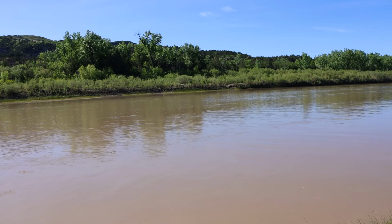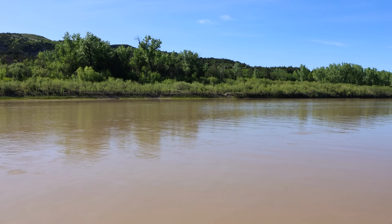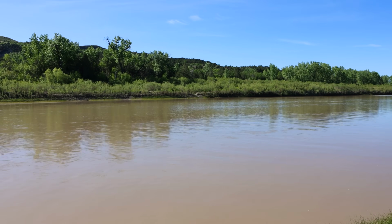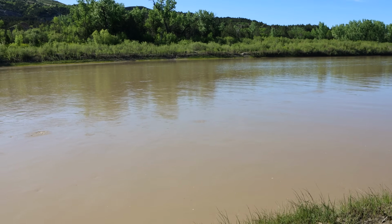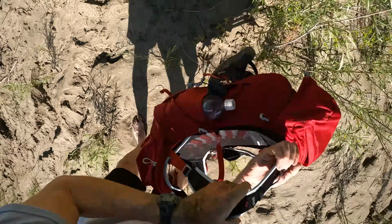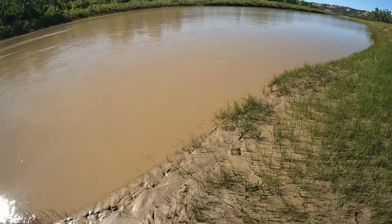Let me change into some shorts. I have some shorts with me. I brought shorts just for this purpose. Let me put this camera away. I'm going to get the GoPro out and we'll try to cross this thing. Okay, here goes nothing. Wish me luck, guys. This is crazy.